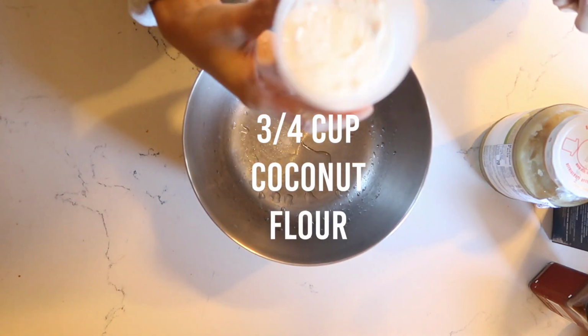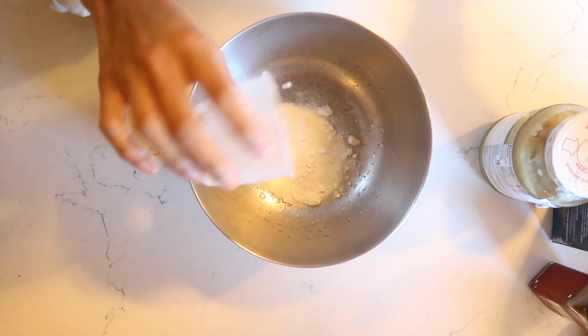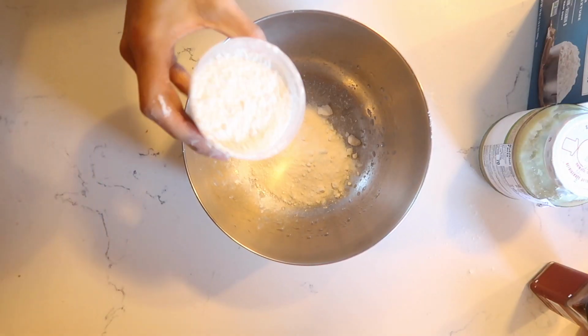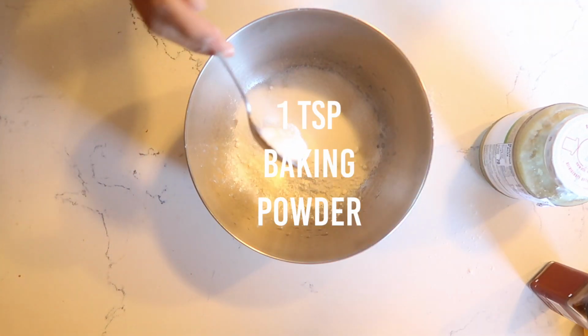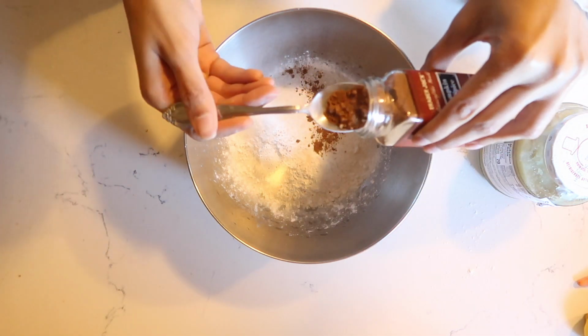So I have here 3/4 cup of coconut flour. You can also use almond flour if you wish. Then I'm going in with 1 cup of gluten-free flour. You can also use oat flour if you wish. It really doesn't matter. Half a cup of monk fruit sugar, 1 teaspoon of baking soda, 1 teaspoon of baking powder, and then 1 teaspoon of pumpkin pie spice.